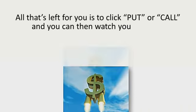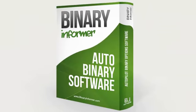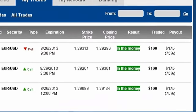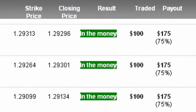All that's left for you is to click put or call, and you can then watch your account soar with profits. You'll be amazed at the sheer simplicity and power of my strategy. The best is that you could start earning profits like this within the next few minutes, even if you don't think you can scrape more than a few dollars to start with.